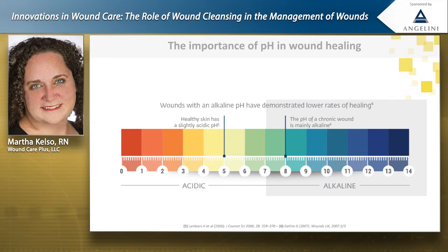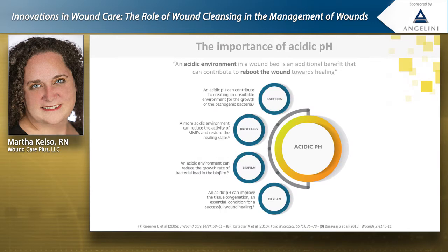The pH of a chronic wound is mainly alkaline. So anything at an 8 or above is going to stall out wound healing. We really want that therapeutic range. We've got to pay attention to our wound cleansers and how they impact the pH of our wound and skin. So let's review that. The importance of acidic pH: an acidic environment in a wound bed is an additional benefit that can contribute to the reboot of the wound towards healing, really pushing that wound out of the chronic or inflammation stage into a healing stage.